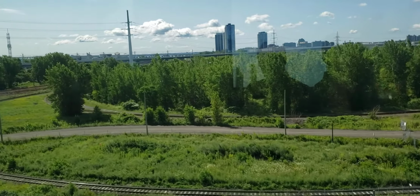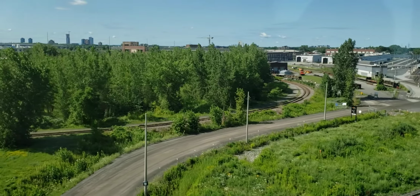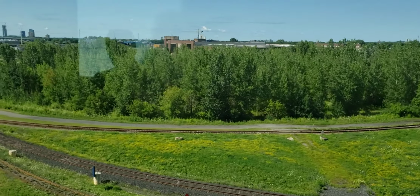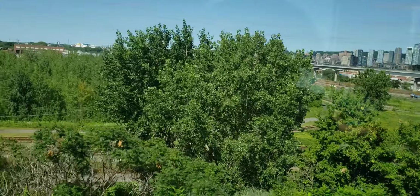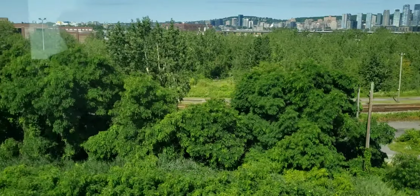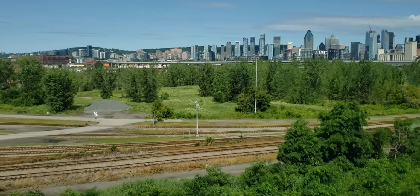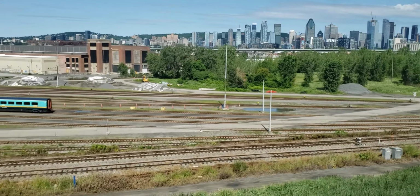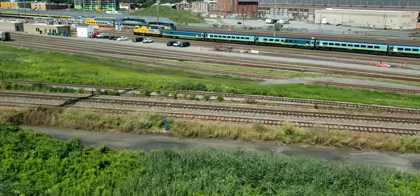Ile des Soeurs in the background with the tall buildings, and we'll be going around where the Via Rail MMC maintenance center is. The city of Montreal is behind us there. Here's the Via Rail facility. Trains there being serviced.